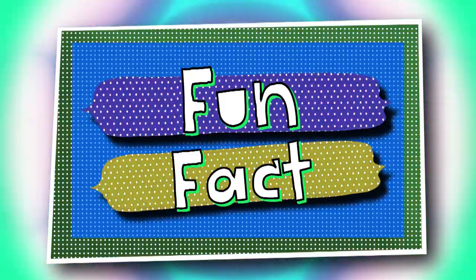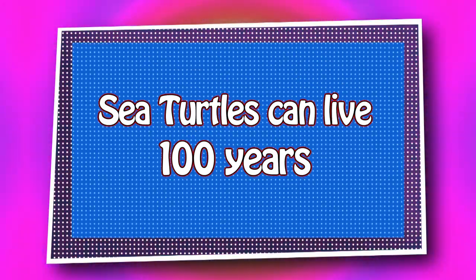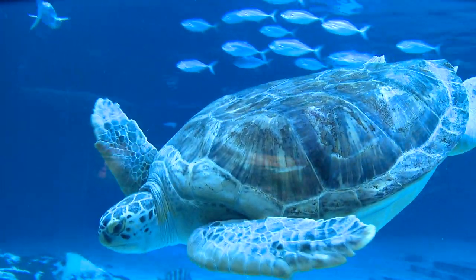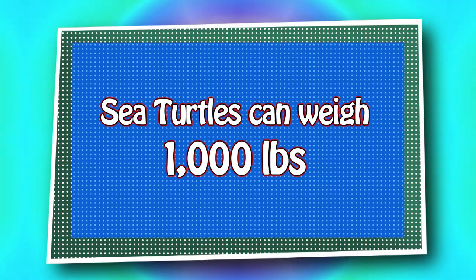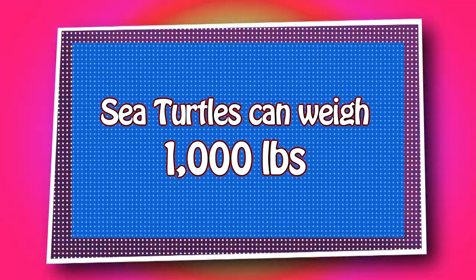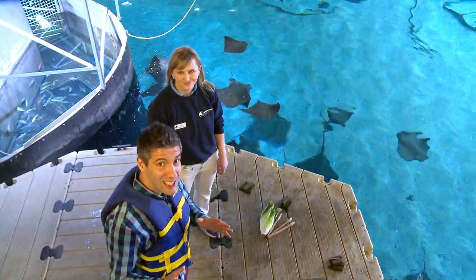They are old. They can get to be up to 40 to 100 years old is what they've seen. And when they're swimming, they do move relatively slow because they're so big, right? They do. How big do they actually get? Well, some can reach up to 1,000 pounds. Wow. However, ours are about 350 to 400 pounds. Are you guys ready? We are going to feed the sea turtles.